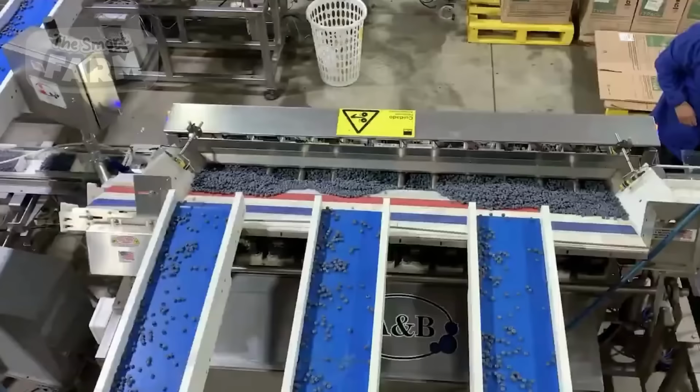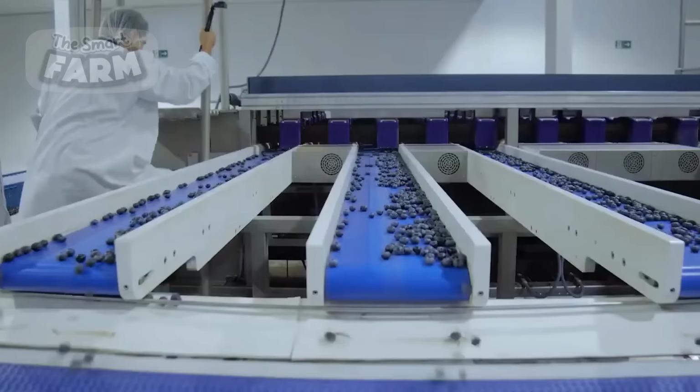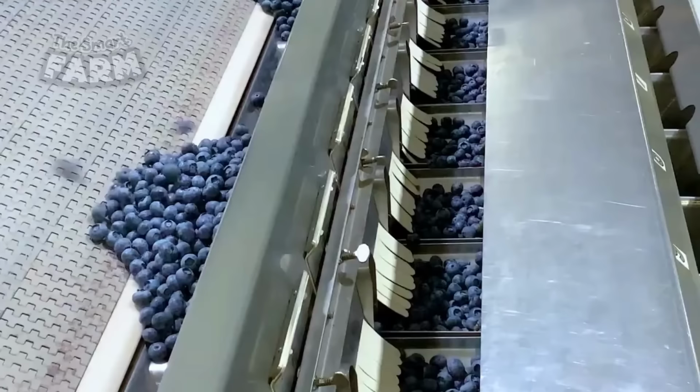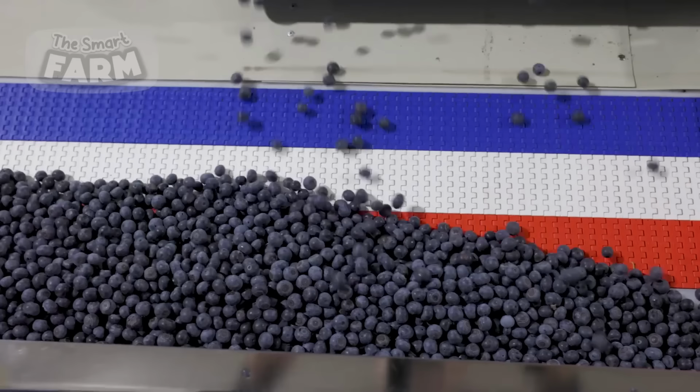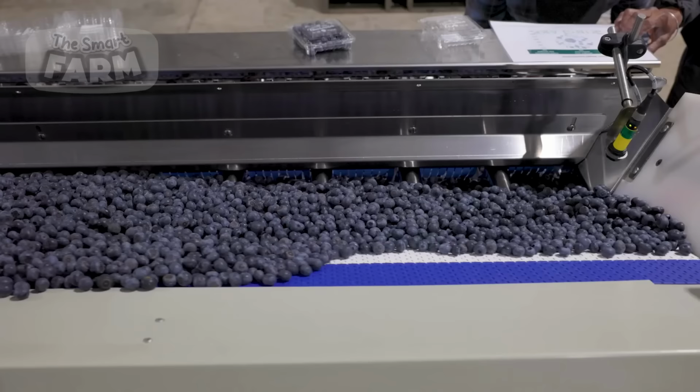These machines use different mechanisms to divert each type of blueberry to the right section, such as pneumatic or mechanical devices. For example, some machines use air jets to blow the defective or unripe berries off the conveyor belt, while others use flaps or gates to direct the berries into different bins or containers.